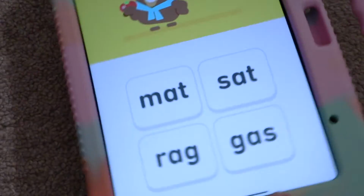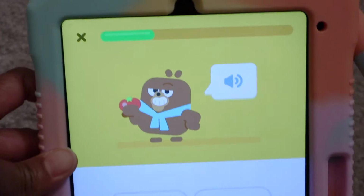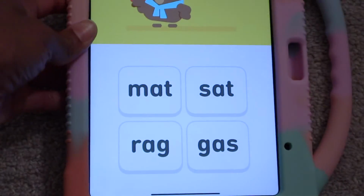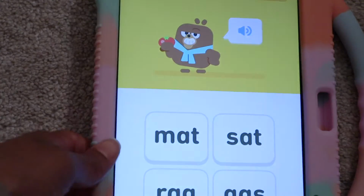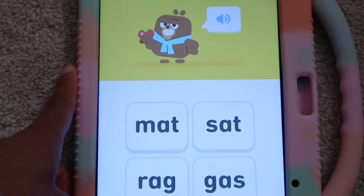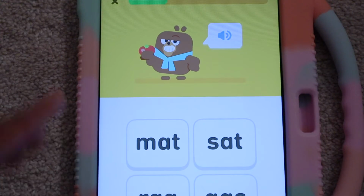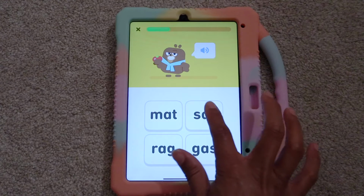Oh, we're actually already in the middle of a game. So this, Alani has been working on CV and CVC words in this. It's going to play the sound and then she has to guess. I have the sound off for this video, so I have no idea what word it is asking for, but I'm just gonna randomly press one and see what happens.